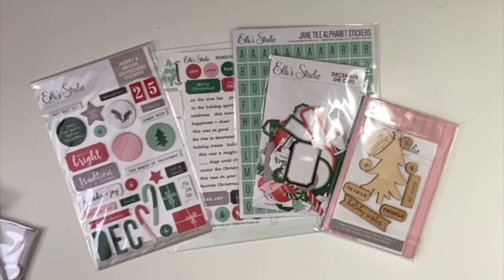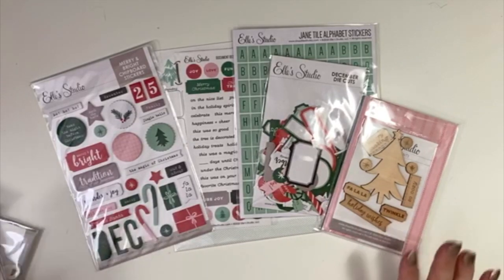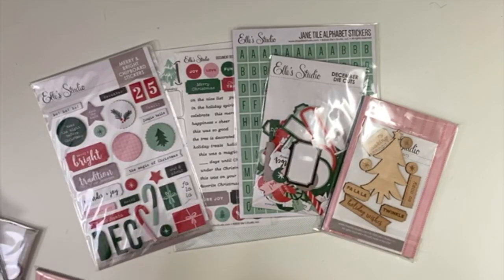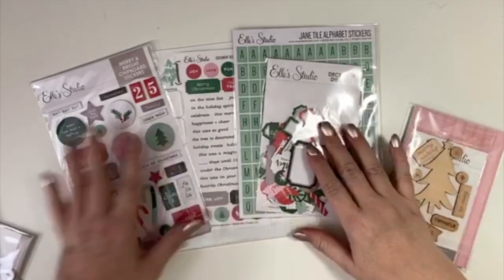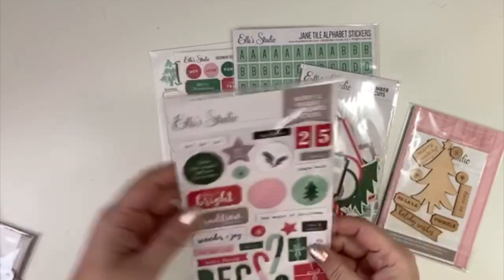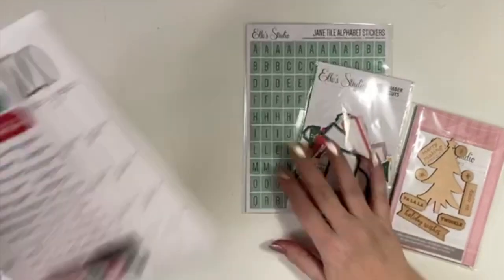Okay, so I think I'm going to start with the items from the kit, which I think these are all of them, I think. Actually I think this was separate. This was definitely from the kit. So let me open this one.